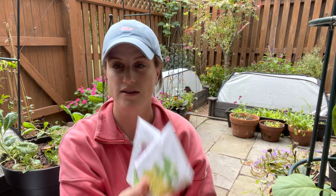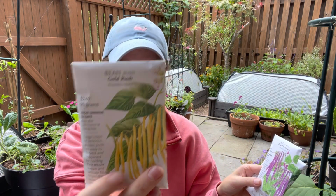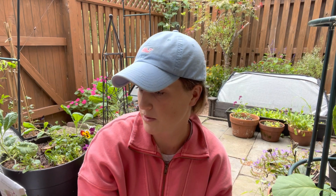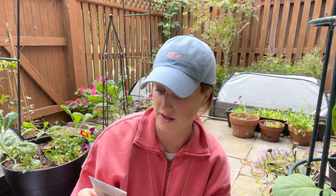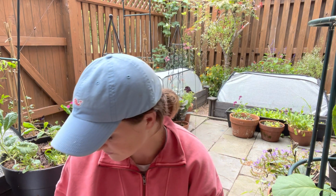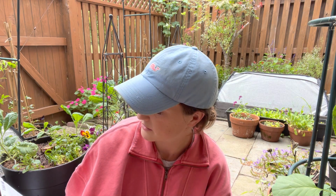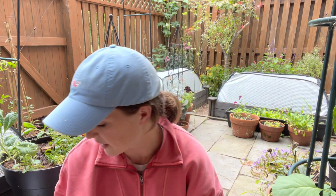So I got Gold Rush Bush Bean and Royal Burgundy, just to have a yellow and a really pretty purple. Again, just for fun, although they're both supposed to be really great bean varieties. This Royal Burgundy is also really good for containers, so that is awesome. And the Gold Rush has a delicate flavor and holds quality well on the vine. So that's good.